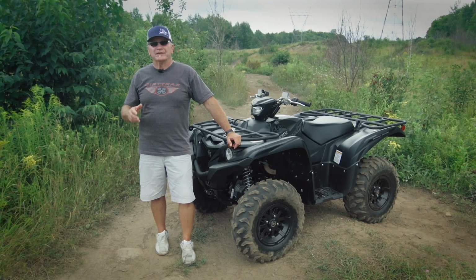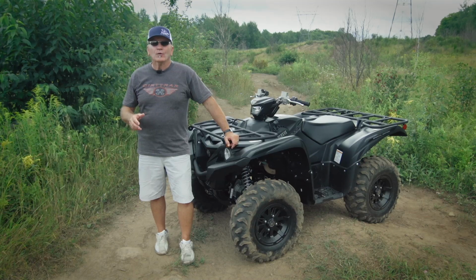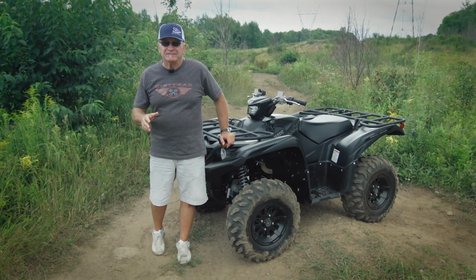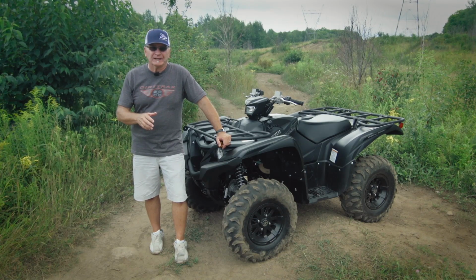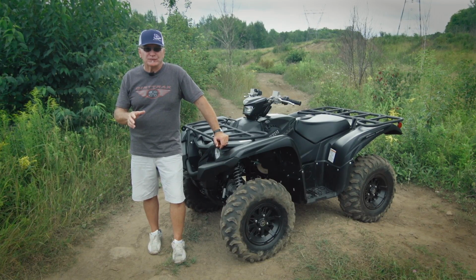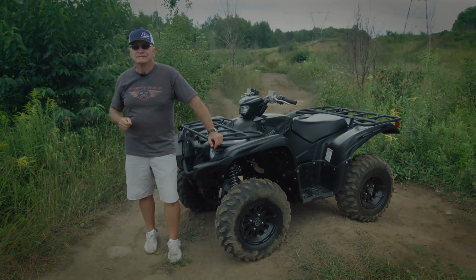So here's where we're at with the Yamaha Grizzly 700 SE. This is a high-quality, well-built, solid-performing ATV that comes with class-leading reliability and enduring durability. Greatness is within Yamaha's reach. Its achievement is spelled more power.